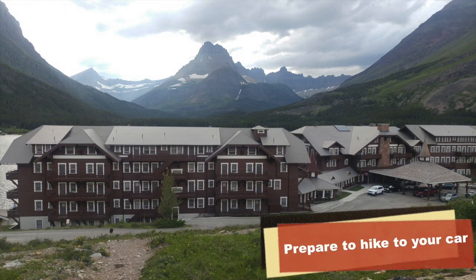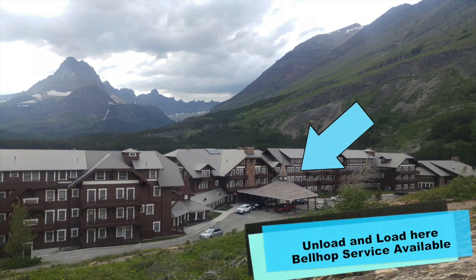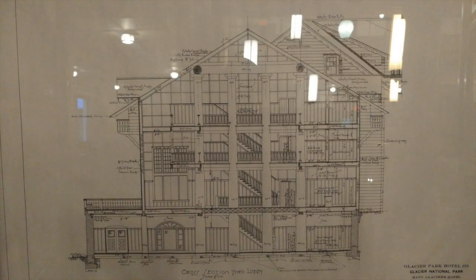You need to prepare, though, to hike to your car, and there's stair steps that get you up there, but it is quite a bit of a hike to go up and down those stairs. So you want to unload and use the bellhop service if you need to. This is kind of an old map of it. It's basically everything is by stairs. There's no elevators up this. That's why they have the bellhop service. So you're going to be trucking quite a bit.